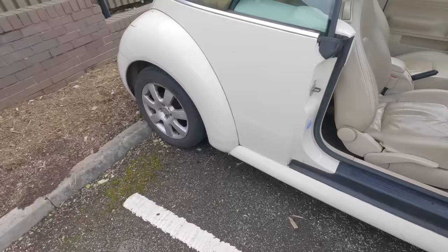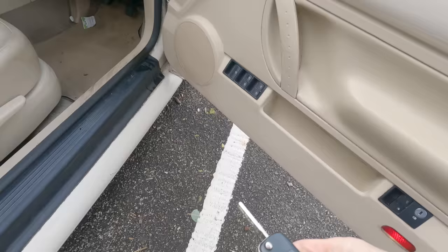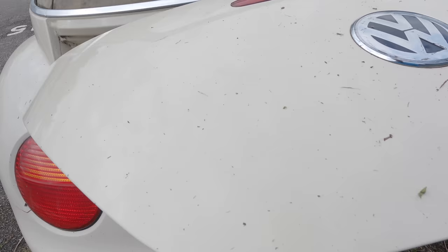Well, I wanted to take this for a wash to see what it would clean up like, but if the windows don't go up, then I can't really. Why can I not open the boot? Do you do that? Just wanted to have a nosy really and see what was in there. Right. Is there no way in apart from that? That doesn't open. Oh, it's open already. We've got somebody's welcome mat for some reason.